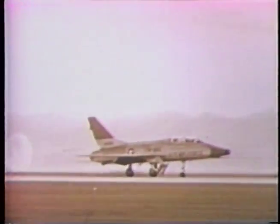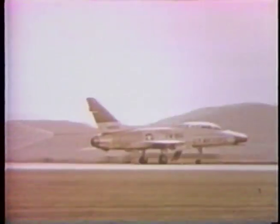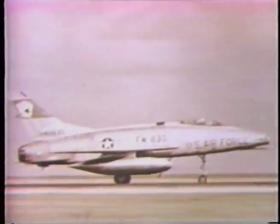The SAGE system provides us, on the North American continent, the finest possible air defense against attack by manned bombers. The number one threat of today, and quite a few tomorrows.